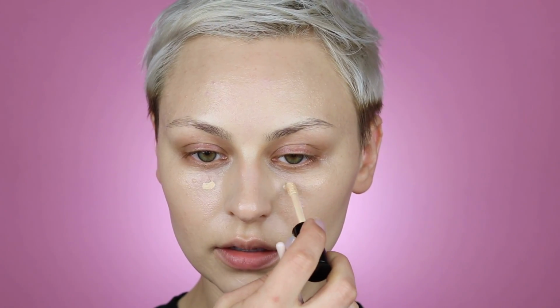This is the same deal, basically, just small amounts, because it's going to look super obvious if you have all these breakouts and you put this really heavy coverage concealer, but the rest of your foundation or the rest of your makeup is very natural, you know? So we're just trying to minimize those areas. You know what? I'm actually going to take a little bit of that concealer and just pop it right here, because I feel like I need a little more coverage there.